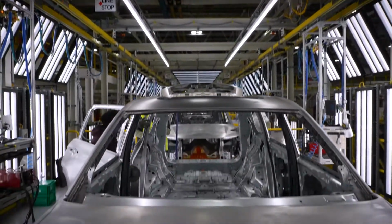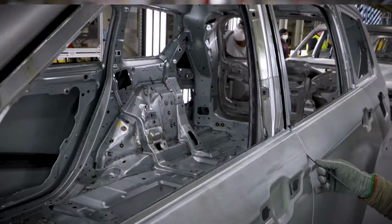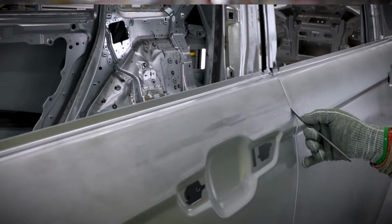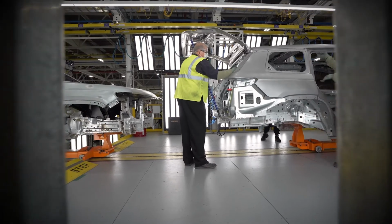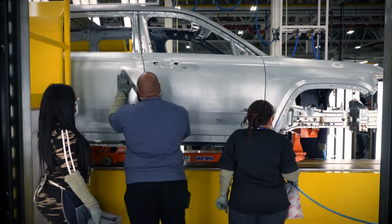So once the cars are assembled here, it goes to our metal finish and fit line, and they ensure that everything is nicely put together, that it's all within specifications, and that it's ready to go to assembly and be built up. So we have 15 operators and 15 stations on this line between the left and the right side.